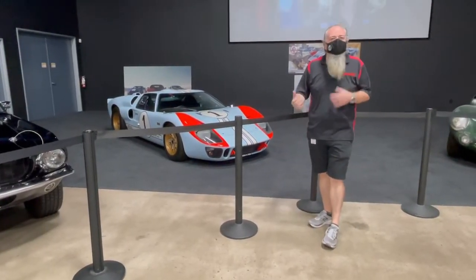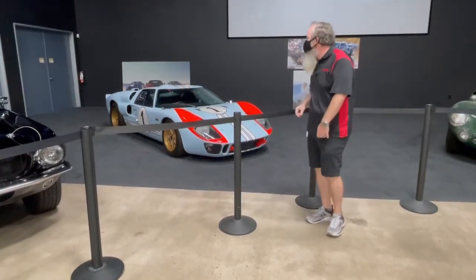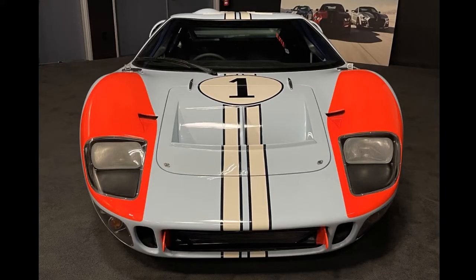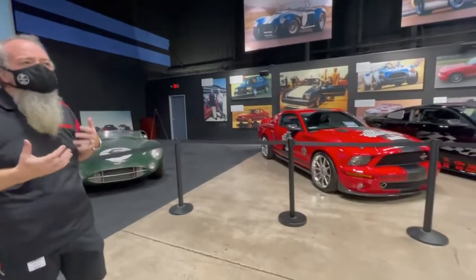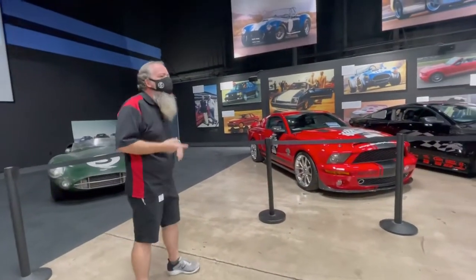The GT40 won Le Mans 4 straight years from 1966 through 1969. It gave Carroll Shelby the unique distinction of having won Le Mans as a driver, a manufacturer, and a team manager, a feat that no one has done before or since. In 1969, Carroll Shelby left the Mustang business. He spends the better part of the next decade big game hunting in Africa.